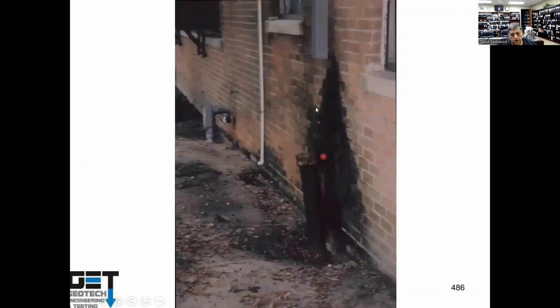Gutters. This is not a good gutter. It just drains and hits the soil, creates void underneath the foundation. This is bad construction. Again, this is an HISD school, low maintenance. You see the hole in here. The gutters are missing.